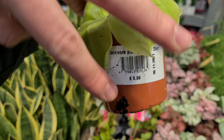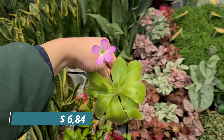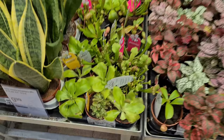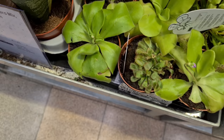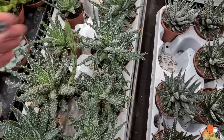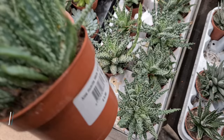This carnivorous plant is 6 euros and it's the first time I see it blooming. Wow, this is so cute. And look, so many more are on the way with blooms. Wow, this is sweet. Alright, we also have some cute looking haworthias. And oh my gosh, look at all those crazy aloes. Look at this bloom. These ones are 6 euros. Okay, really nice price.